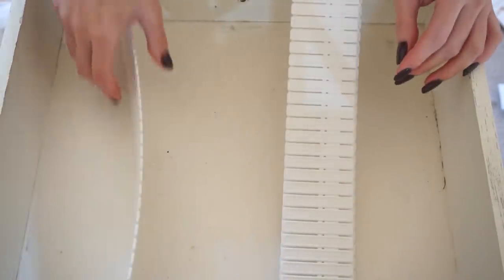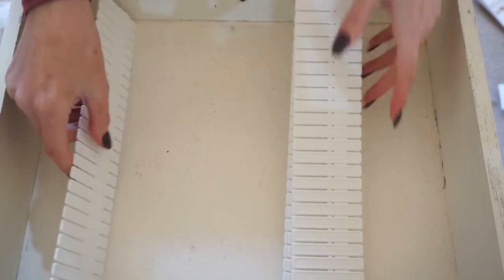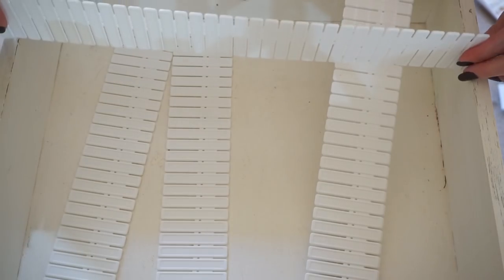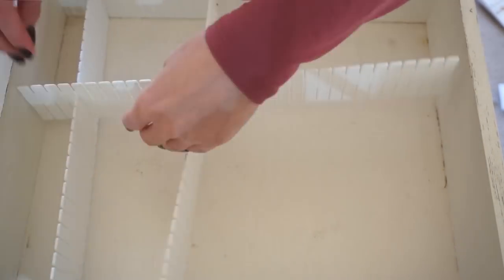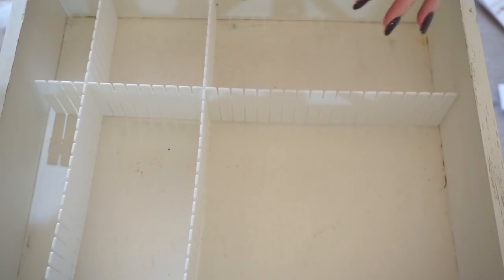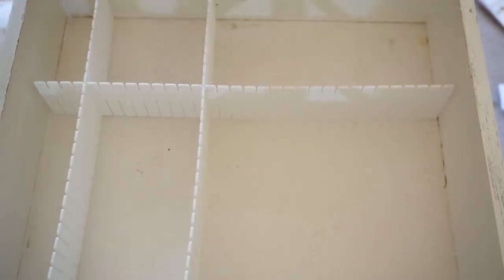Oh, are you serious? These are not gonna fit very well. It's as good as it's gonna get. Let's start with that. I'm sure these are going to be useless, but we'll work it out.